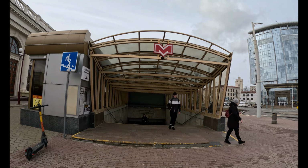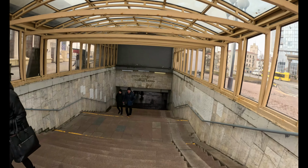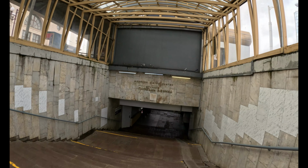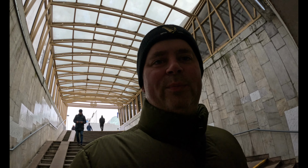So this library is at the metro station called Vostok, which means east. So we're heading now on the metro, which is usually the fastest form of transport to get around the city. And here it is. Red M marks the spot. And at the moment we're at station Ploshad Lenin. I don't know how much the tickets are going to be here, but I'm hoping not that much. Hopefully less than a quid. We'll see.